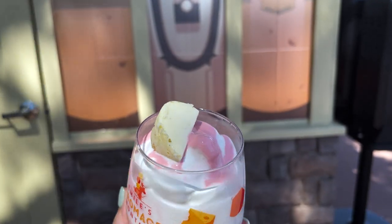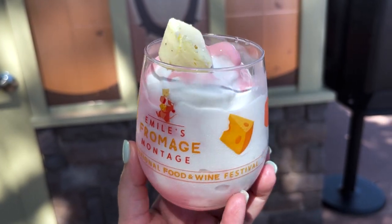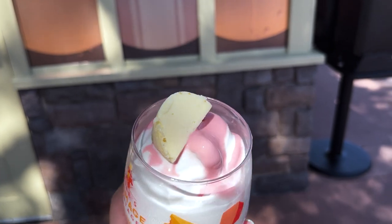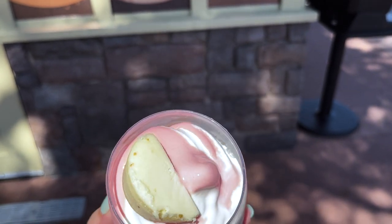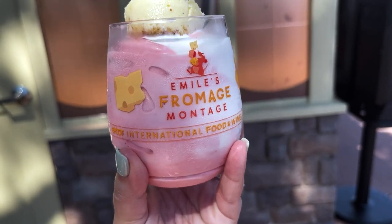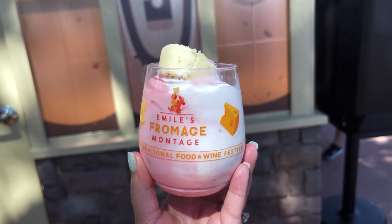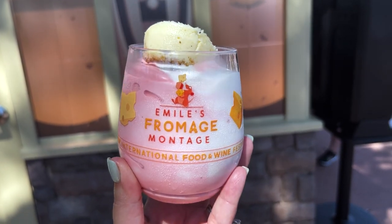It is a strawberry cheesecake Dole Whip, but I believe it is dairy, so it's not like real Dole Whip, it's like ice cream. I remember it being very good. I love the cup. I still have mine from last year. It is not glass, it is hard plastic, but I love using this at home. I'm really glad to add this to my collection. Now I have a matching set.